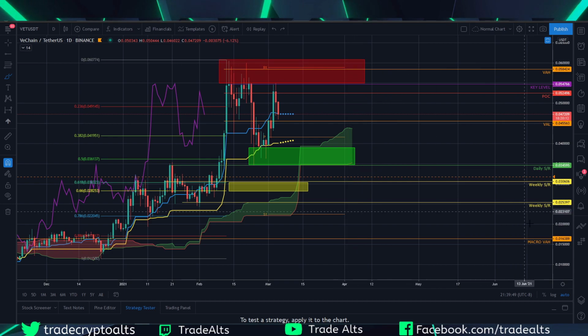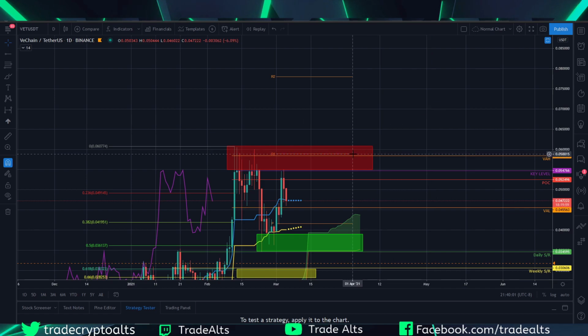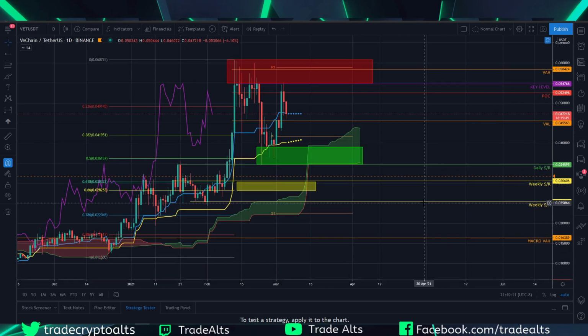And you're likely to continue. If I were to take a quick glance to see if anything else lines up, even just looking at your monthly pivots here, I would look somewhere around R2. I could do some other analysis, but I would look for a move probably to somewhere around 8 cents or so. But that's it. That's VeChain.